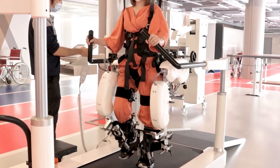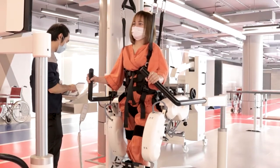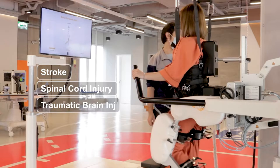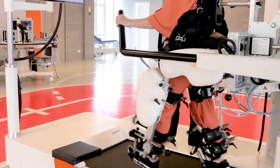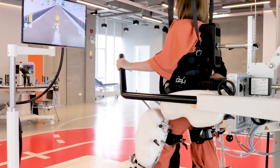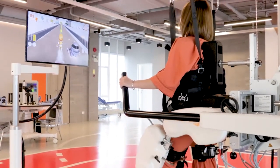Lokomat. Lokomat is the world's leading robotic-assisted gait training machine for patients with gait disturbance, which is caused by stroke, spinal cord injury, traumatic brain injury, and Parkinson's disease. Lokomat provides highly repetitive and effective physiological gait training with various motivational game-like exercises to allow patients to feel their maximum physical ability.